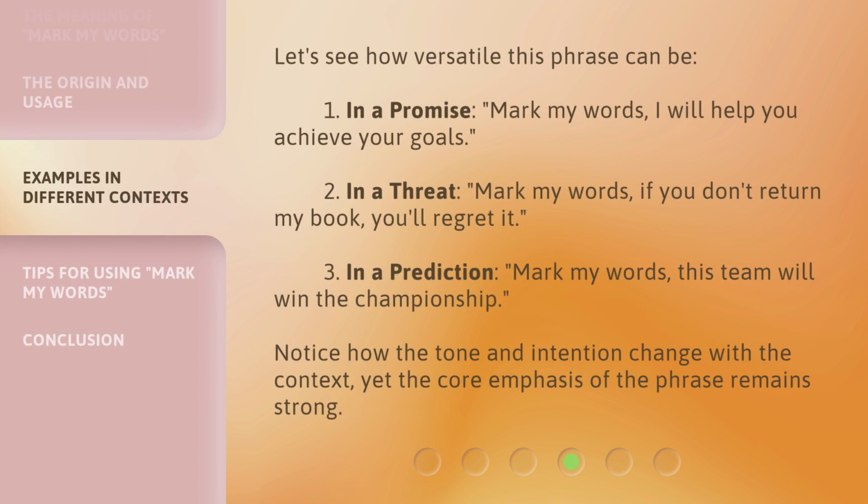Let's see how versatile this phrase can be. 1. In a promise: "Mark my words, I will help you achieve your goals." 2. In a threat: "Mark my words, if you don't return my book, you'll regret it." 3. In a prediction: "Mark my words, this team will win the championship." Notice how the tone and intention change with the context, yet the core emphasis of the phrase remains strong.